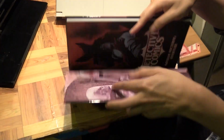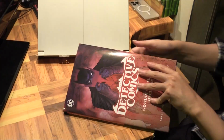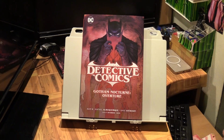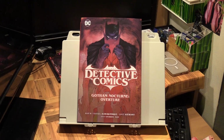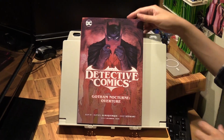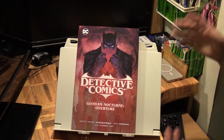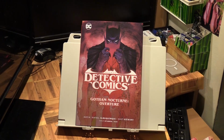As I said, it's just the overture. So like in any opera, there's the overture, then there's the acts 1, 2, 3, then followed by the conclusion. And I think right now we are kind of in the middle of act 2 or something like that, I think, in the ongoing Detective Comics storyline. So eventually they'll all be collected as a series of, I don't know, maybe 4 or 5 hardcovers all together. And this is just the first, right?